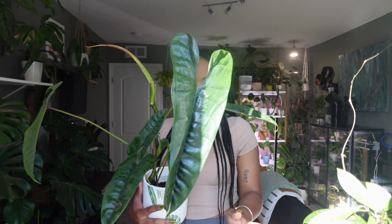So I took it out of the box and immediately put it into Fluval Stratum. You can kind of see down there. I don't want to tilt it too much. So I put it in some Stratum. I gave it some Super Thrive, and I know his leaves are looking a little bit crazy right now, but again, he's pushing out a new leaf.